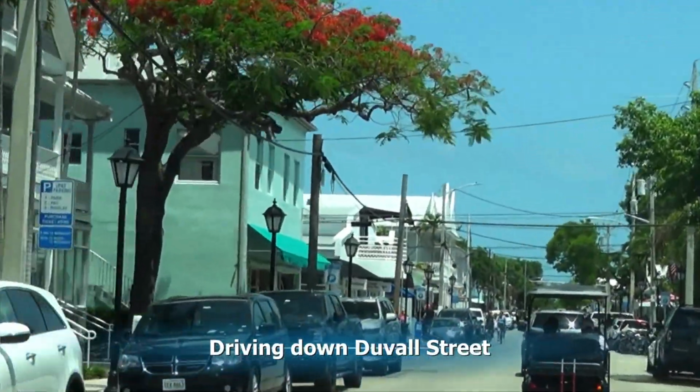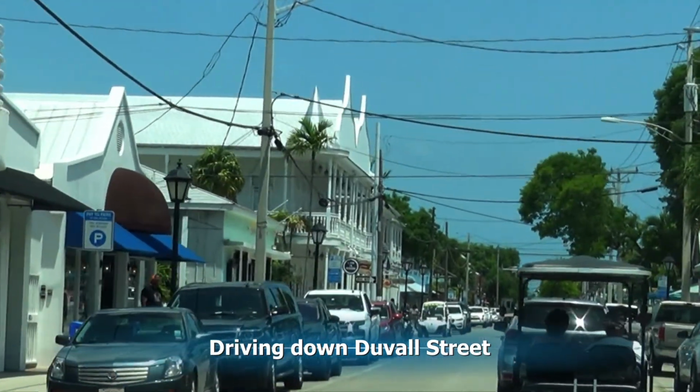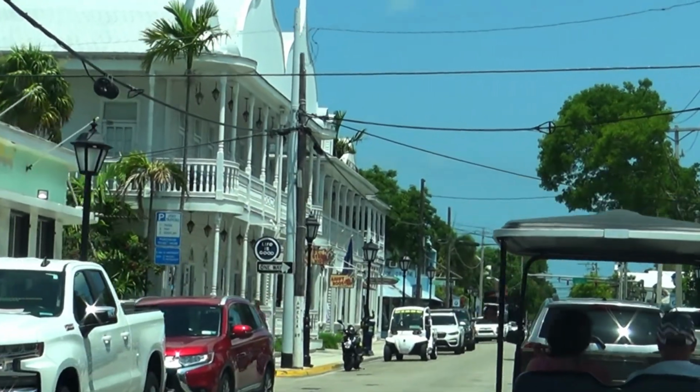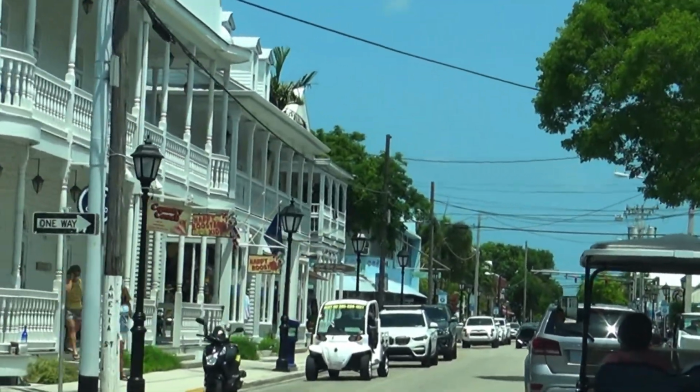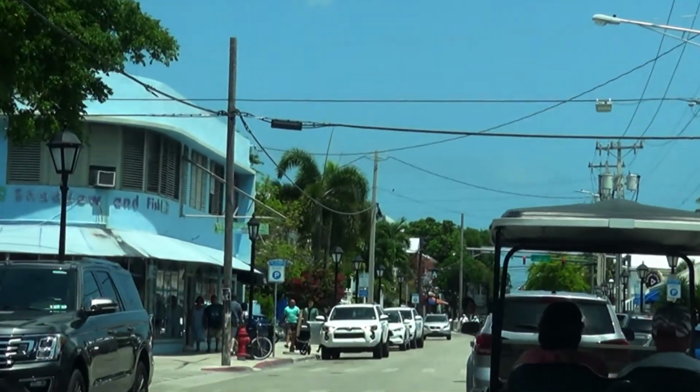We're going to now take a ride down Duval Street, which is the main street for the city. It has most of the tourist attractions, and the furthest in from where we are now is a bunch of bars and eating places.